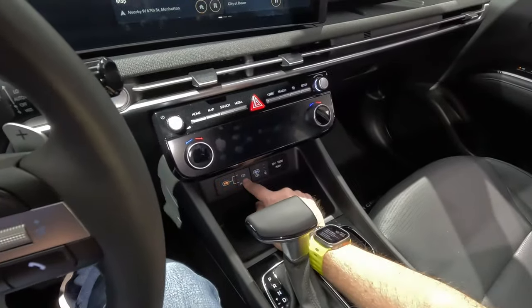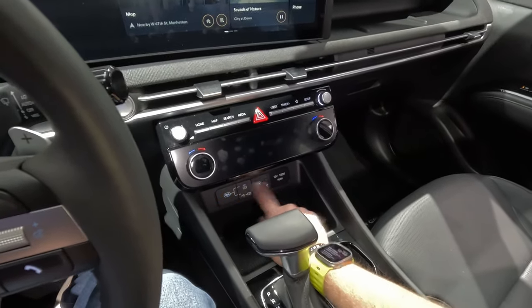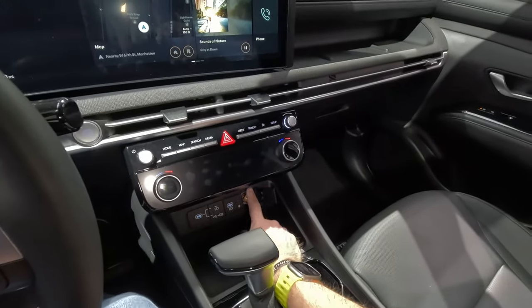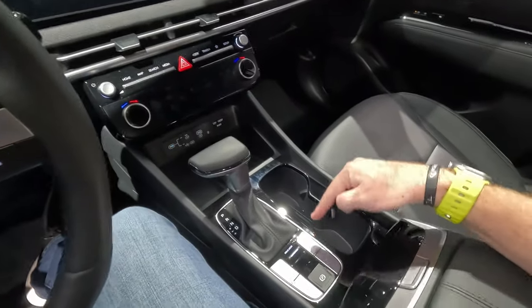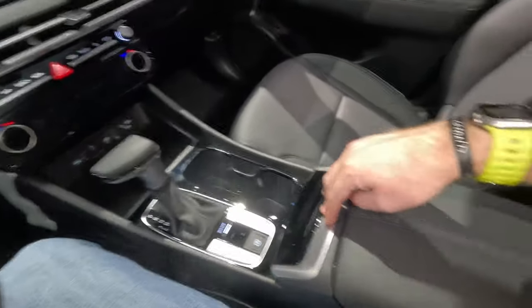Two USB-C ports here. This is a dual function. It could be USB and power, or strictly just power. Again, that's for interfacing with that new screen. We get a cigarette lighter style power outlet there. A little bit of rubberized storage here. Four-wheel drive lock, different drive modes, downhill descent control, physical button for your camera, electronic parking brake and parking brake hold.